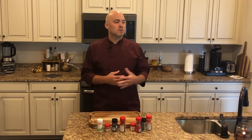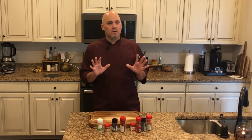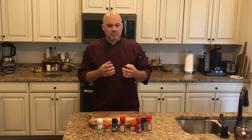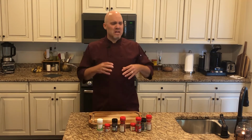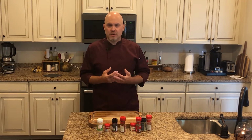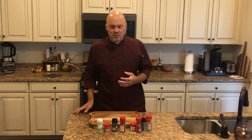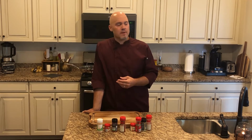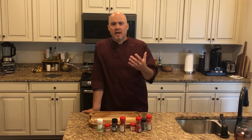Fresh herbs, fresh spices, things you buy at the store, you can't beat that. You can't beat bringing home some fresh rosemary and thyme and oregano and parsley and cilantro and chopping all that up and having it in your house and using it in your cooking. Fantastic smells, fantastic flavors. But there are some great dried seasonings out there and dried spices, and everybody has them in your home, at least I hope.